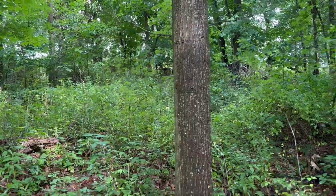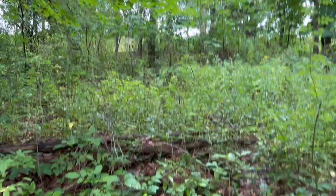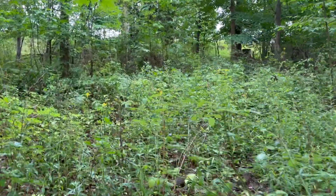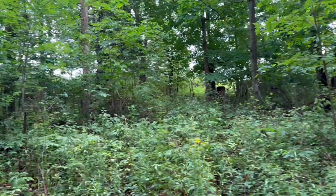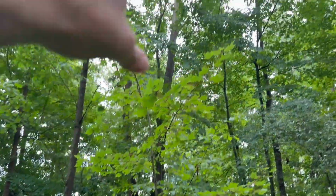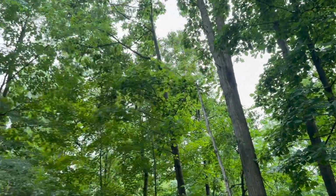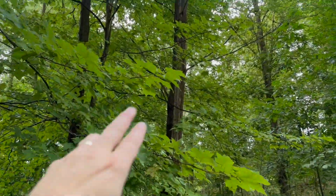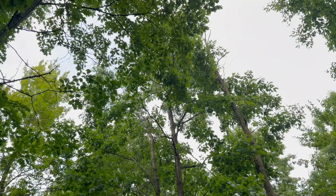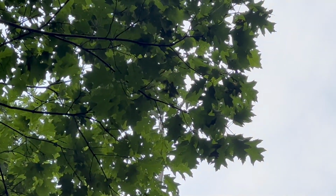And we do have some apples. So this will be a dynamite spot for early season, mid-season bow. We've got oak trees all around us. Oak, big oak that splits here. A couple nice smaller oaks here. I don't know if we can see up there if there's any acorns or not. Hard for me to tell.